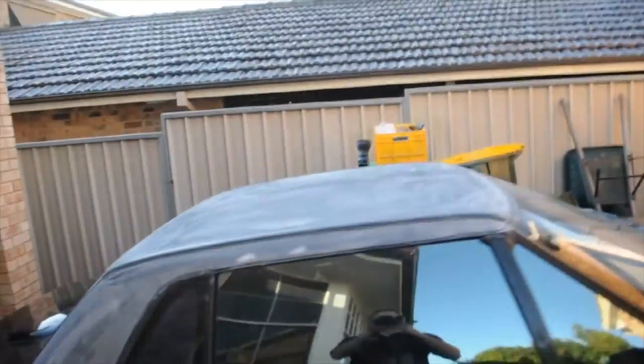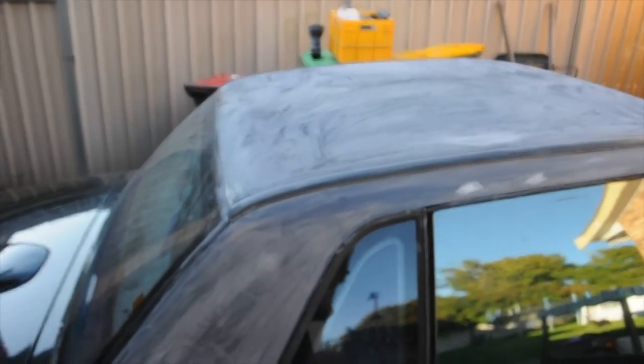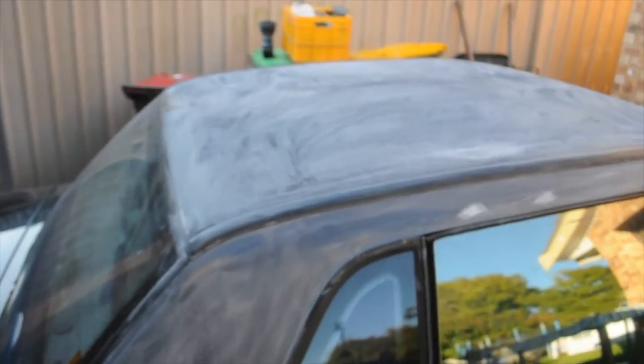This is the sanded roof. So we've scuffed up most of it just nicely, just rough, so that our primer will bite a bit nicer. That's pretty rough, but that's okay. That's allowed to be.